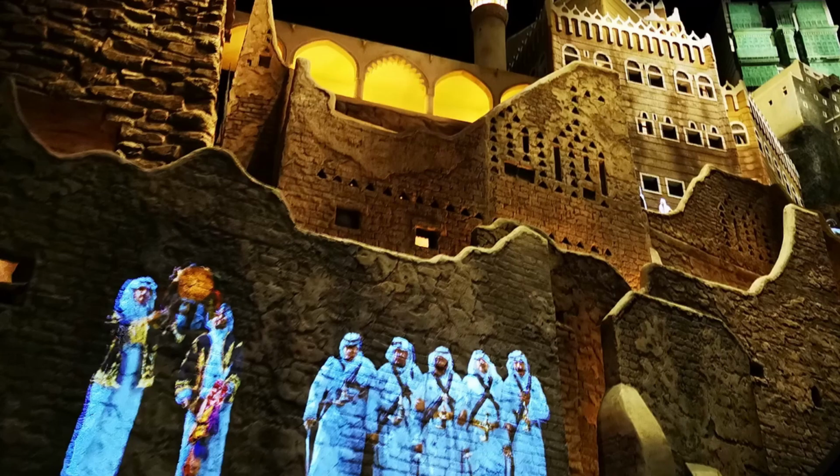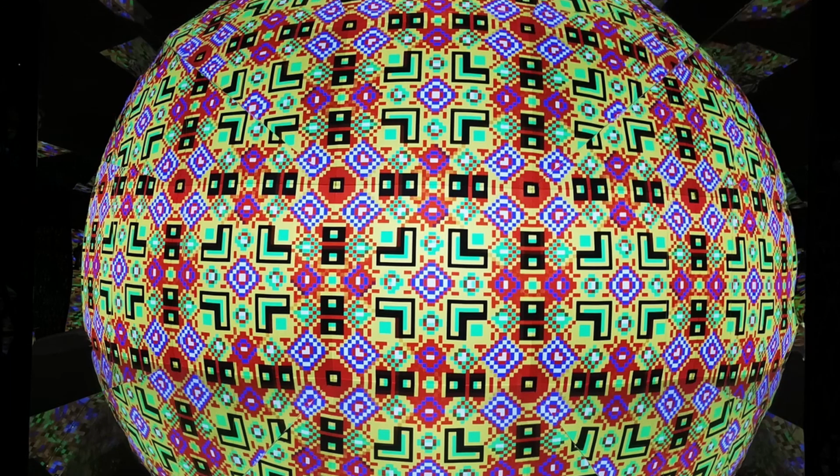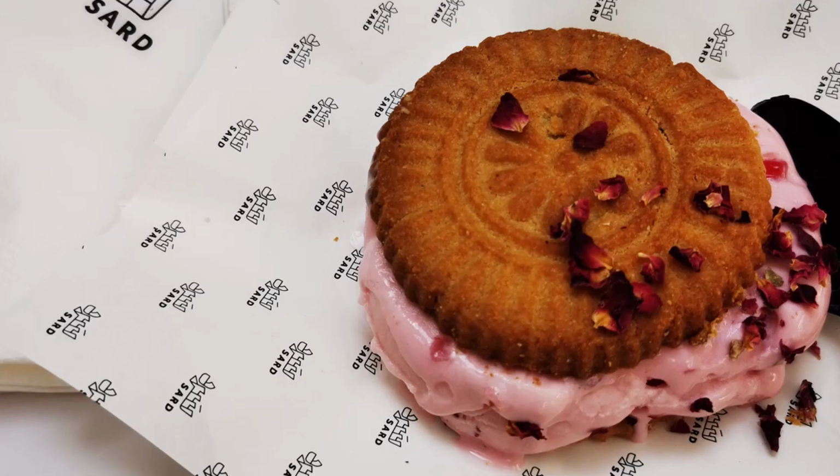And once you go inside the pavilion, you will be greeted by castles that show the rich history of the kingdom. Then you will see a panoramic screen that shows the different tourist attractions or places to visit in Saudi Arabia. They also show what they foresee in the future of Saudi Arabia. On the other side of the pavilion, you will also see their artistic side. And as you exit the pavilion, you will see an ice cream shop where they sell different flavors of ice cream, and I tried one.